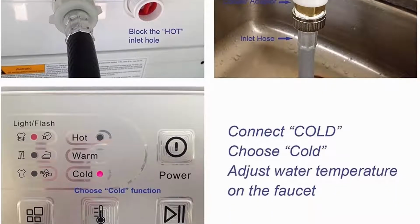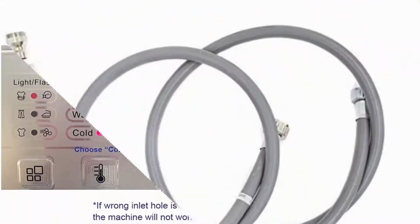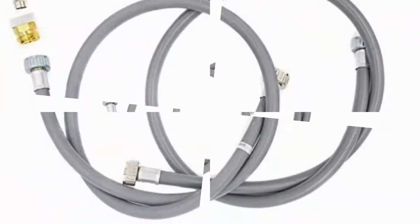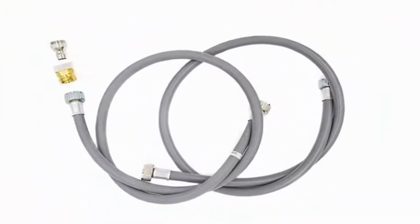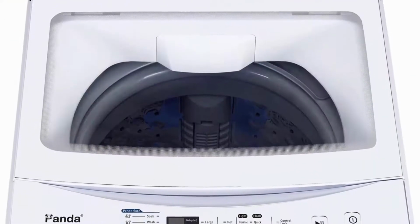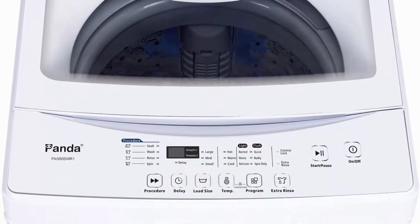6 washing programs provide flexible washing options: normal, quick, heavy, bulky, delicate and spin only. Upgraded with an extra rinse function. 2 rear inlets for easy installation. Connect the washer directly to your faucet with the included quick connect adapter kit and hoses.